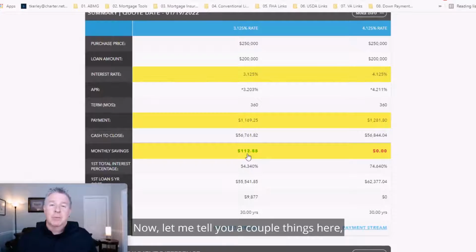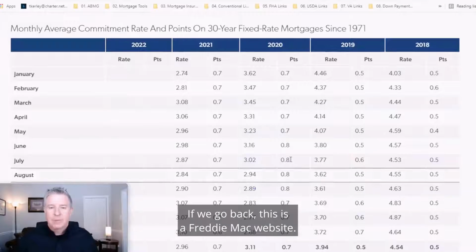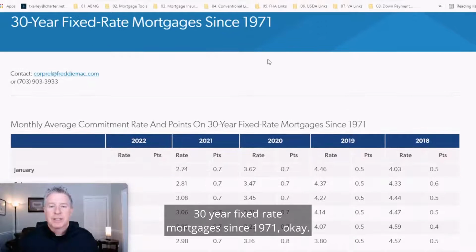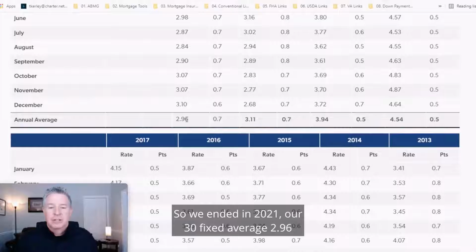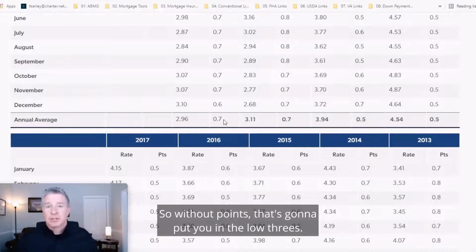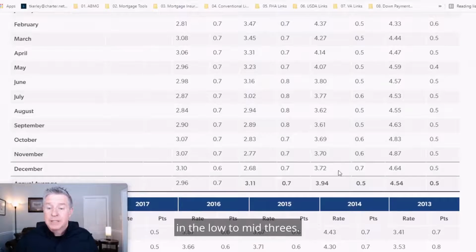Now, let me tell you a couple things here, because the picture is not necessarily bad. I wanted to show you one other thing. If we go back, this is a Freddie Mac website. You can see 30-year fixed rate mortgages since 1971. We ended 2021 with the 30-year fixed average at 2.96 with 0.7 in points. So without points, that's going to put you in the low 3s. Same here for 2020, that's going to put you in the low to mid 3s.